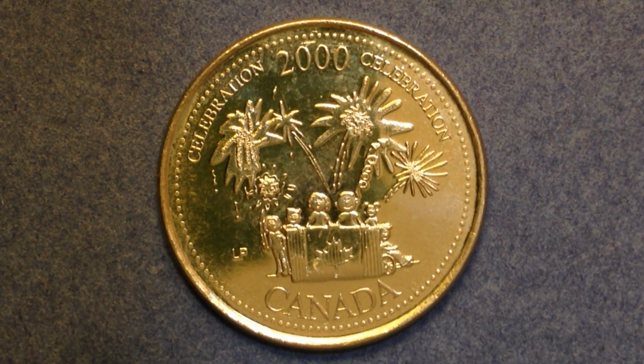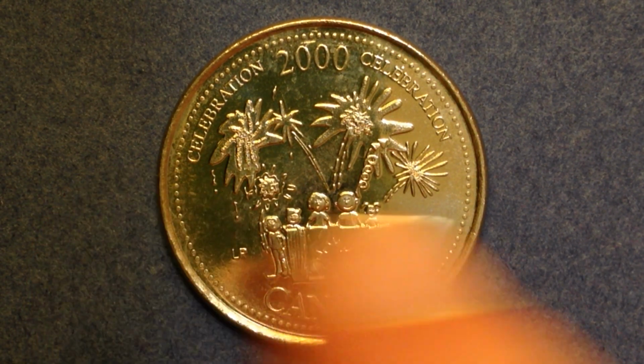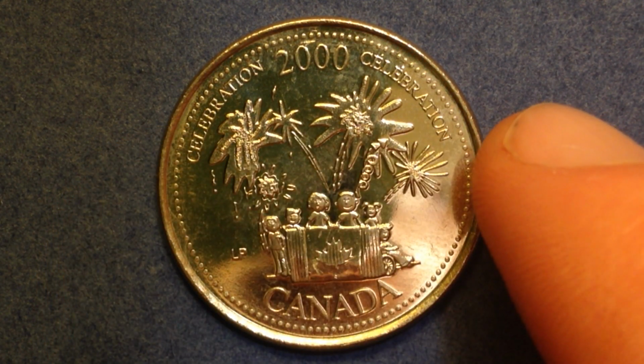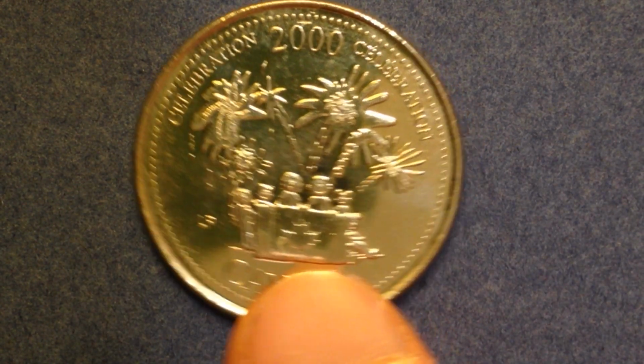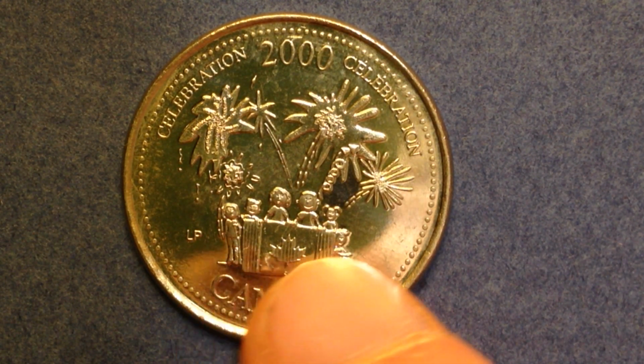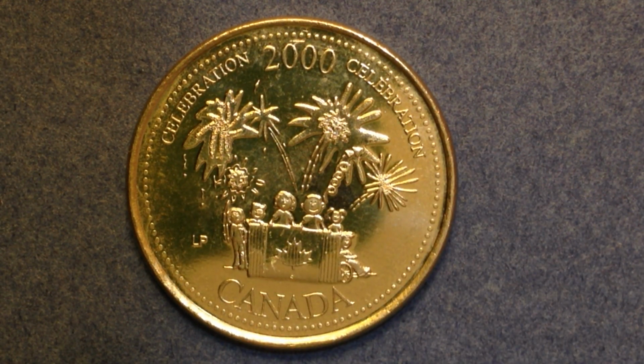So this is what's known as the celebration coin. We can see celebration right there. So all of these coins will have it in English and in French as well. What we see on the reverse side right here is a Canadian nation under fireworks. It's surrounded with the bilingual inscription Canada and Celebration 2000 celebration. So that's kind of what I just mentioned earlier. But we see some school children right there with the Canadian flag and some fireworks in the back.